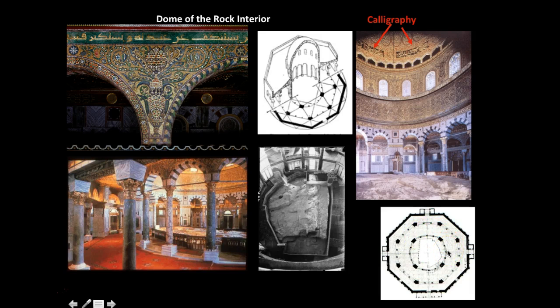So unlike the ceramic tiles on the outside, which were added later, the marble veneers and mosaics on the inside are all original. The dome has windows at the base, which you can see from the top right picture, and it is supported by arcades and alternating piers and columns. The columns are significant because they were used from previous Roman monuments in the region, so there we have some more spolia. And the dome covers the central space that has the rock. Ambulatories permit devout visitors to circumambulate the rock.